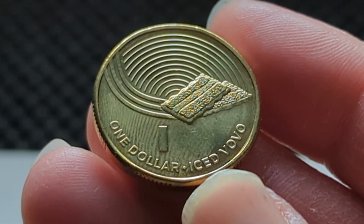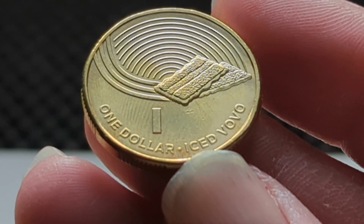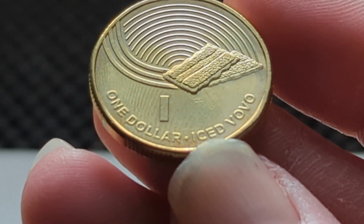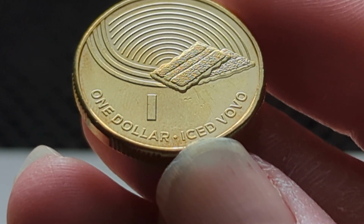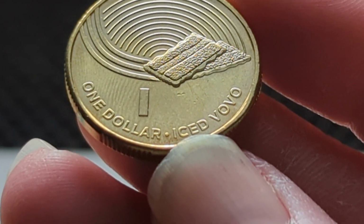And iced Vovo. I for iced Vovo, which is an Australian biscuit. It's a bicky, bit of jam, bit of sprinkle on the top there. So that's the coconut sprinkles, I believe it was. And that's iced Vovo.